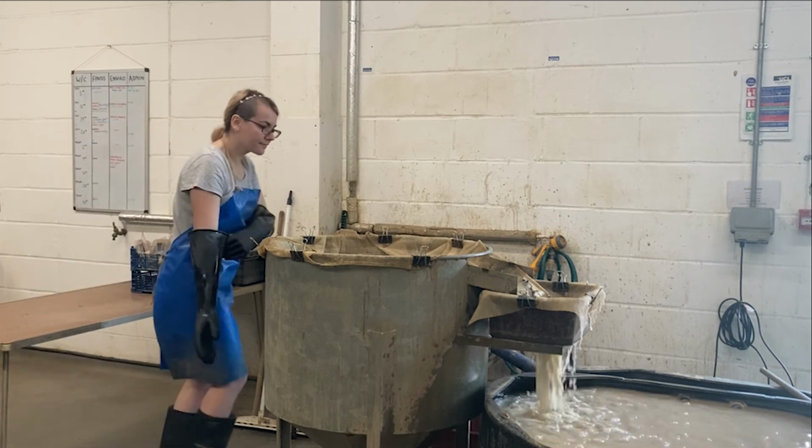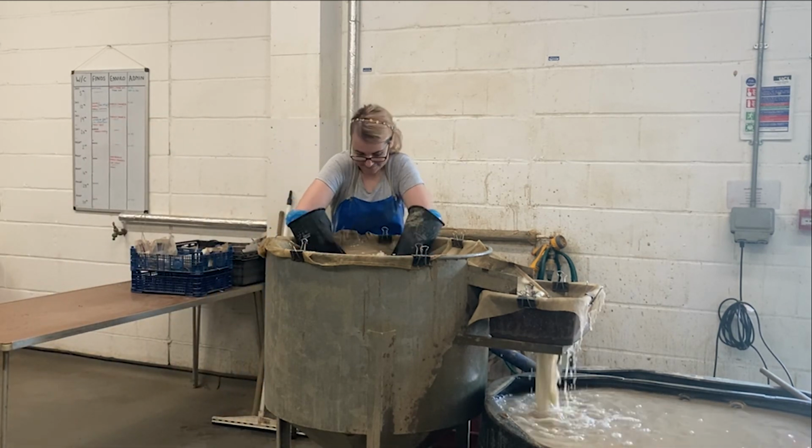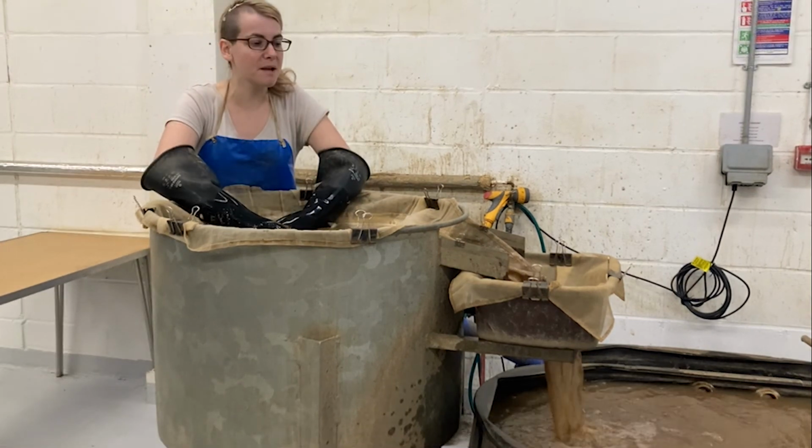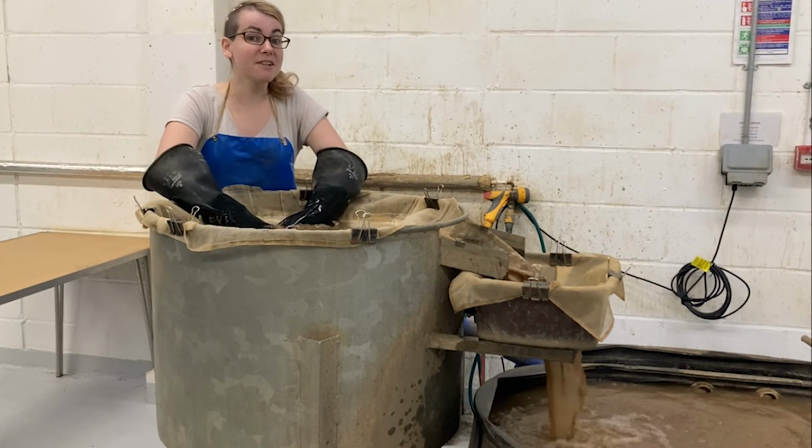We've talked a lot about historical texts, and now it's over to Elsa to tell us how archaeologists can look at medieval plants. A big part of it is to do with this flotation tank.